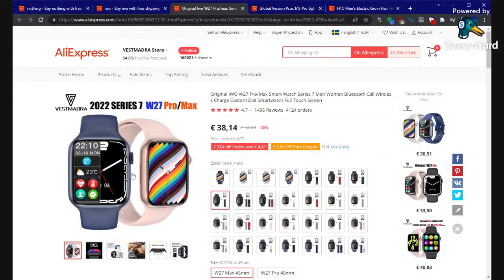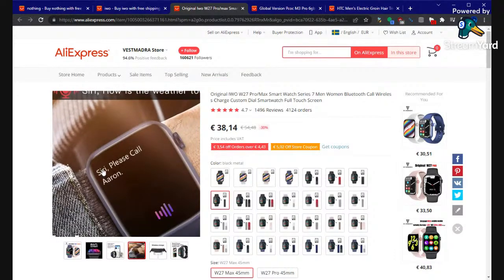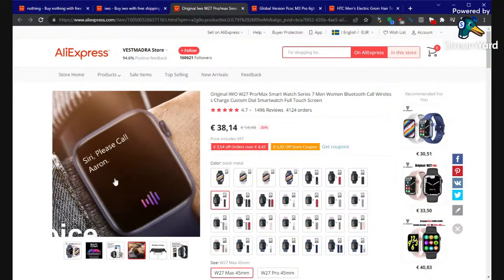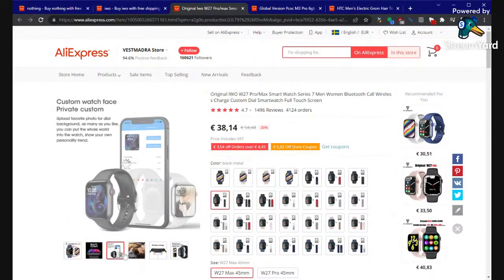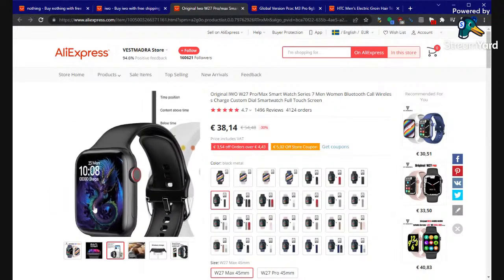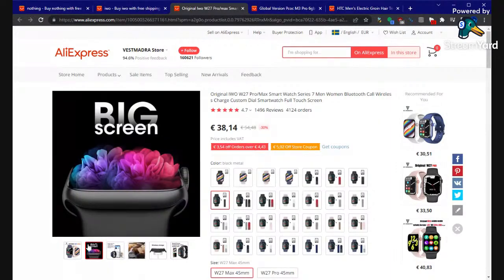Original Iwo W27 Smart Pro Smartwatch Series 7 Men, Woman, Bluetooth Call, Wireless Charged Custom Dial Style Smartwatch Full Touchscreen. Okay, Siri, please call Aaron. No. Showing a picture of a real one. Real one, just with a different home screen. Dial push, dial selection. Big screen.